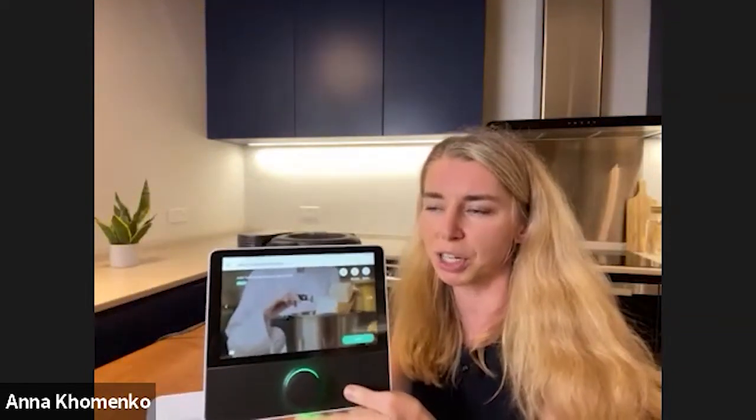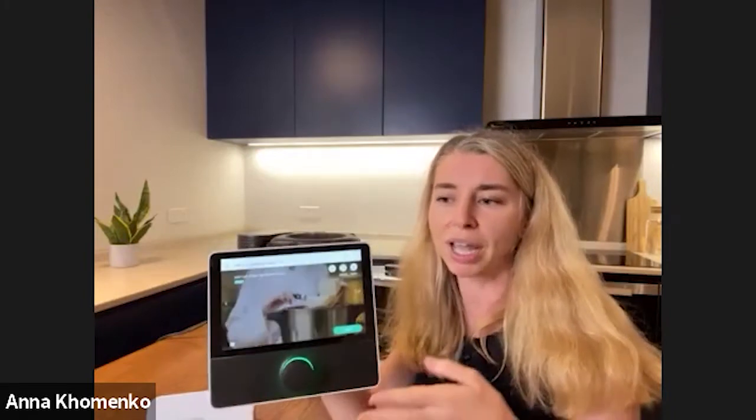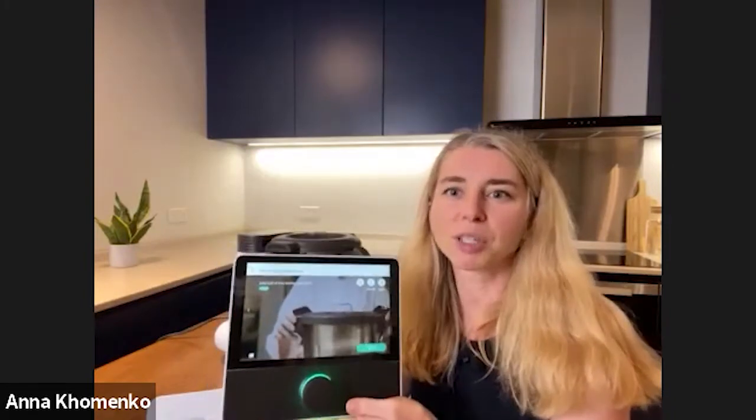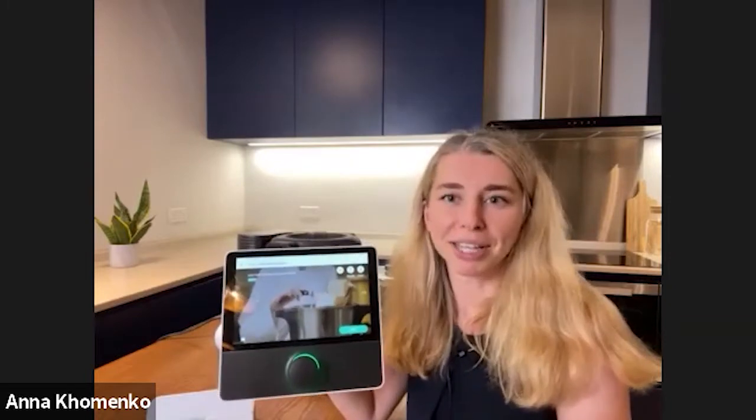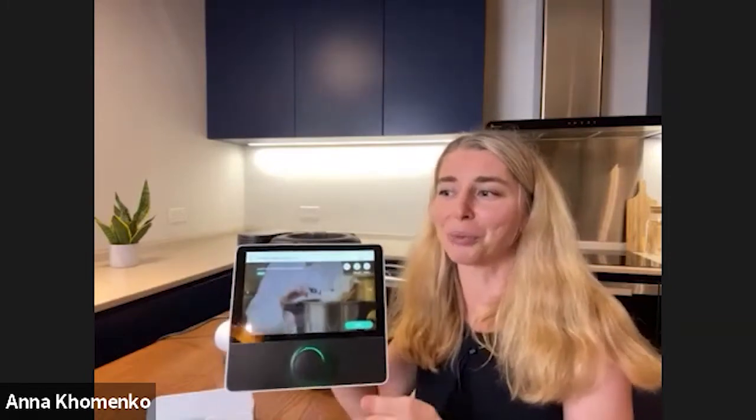I think one of the things I haven't mentioned is that the Smart Kitchen Hub, this tablet, has been created for the kitchen environment. So we are often asked, why do I need a hub? Why can't I use my phone or iPad? And this is when we say that you don't want your iPad or phone to get dirty in the kitchen. Or for example, if you spill something or your hands are wet, then the touch screen is not necessarily going to be as responsive. So then the jog dial is going to help you to navigate through the recipe.